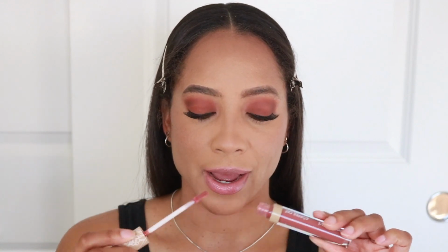Also, if I want just a little bit of gloss, I'll do the Wet n Wild Coffee Cat Deja Brew. Oh, and it's extremely moisturizing. This is worth it. This is like $2 at the drugstore. It's worth it. It smells like coffee. It adds a little bit of color, super moisturizing.